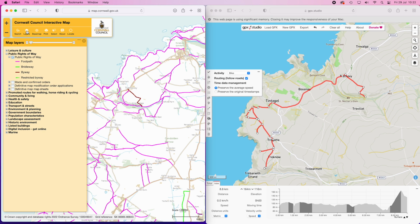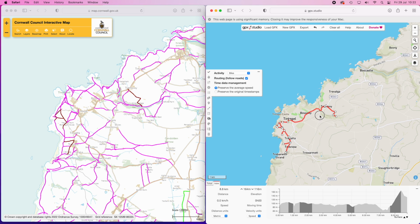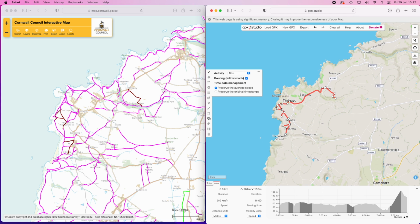Let me remind myself what the footpaths are. Sorry, yeah, the footpaths are pink and the bridleways are green. So we had to do a little bit of going back on ourselves to avoid the footpaths. But if we did this, we would be completely within our rights in terms of it being a legal place to ride. Probably not a clever place to ride, so I wouldn't advise doing this route. But this is just purely for demonstration purposes.